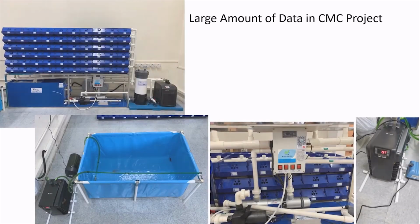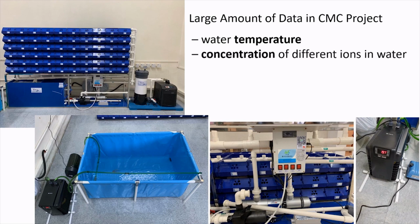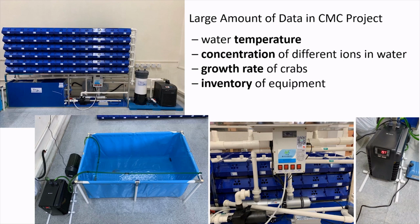Database is important to the Chinese Mitten Crabs aquaponics project because the project involves a vast amount of data. We collect daily data on water temperature, concentration of different ions in the water, and the amount of growth of crabs. Furthermore, our room is equipped with large amounts of equipment. The inventory of the equipment is recorded by a database management system.